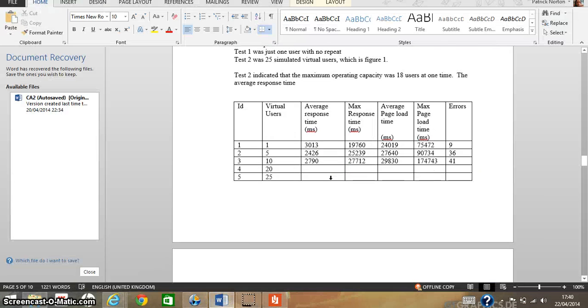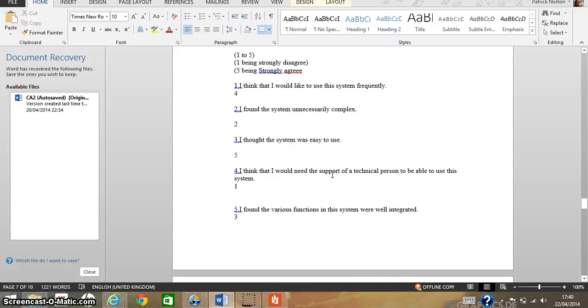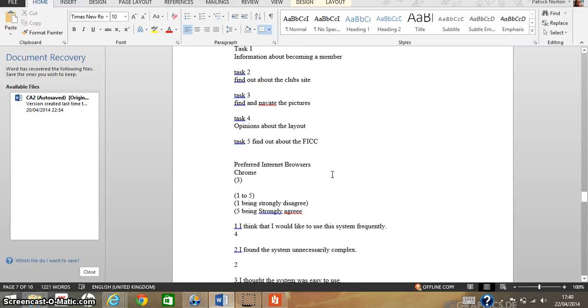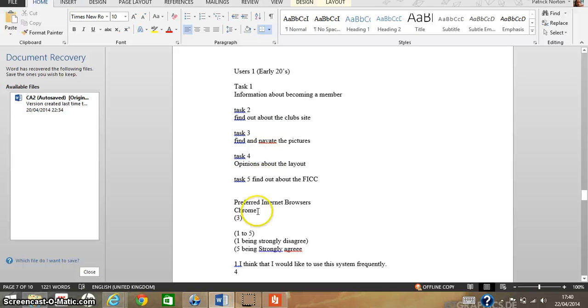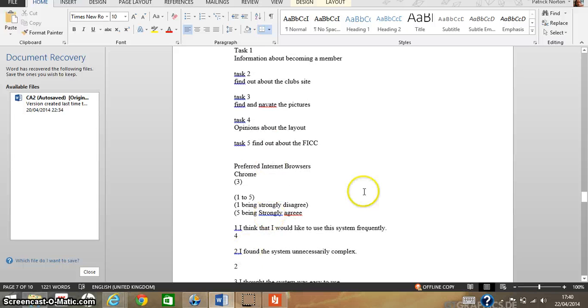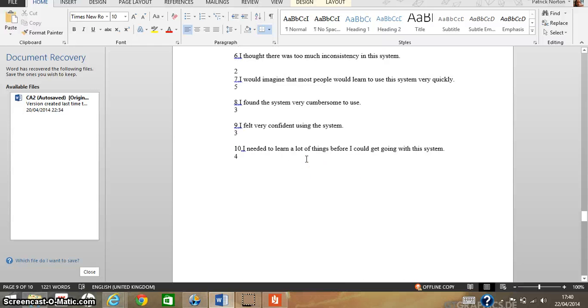For usability testing, I chose 2 categories. One category was people in their early 20s, and the other category was the elderly. For each one, I gave the same set of 5 tasks. These are the 5 tasks I used, and I also asked them which was their preferred browser. As I expected, the elderly person's preferred browser was Internet Explorer.